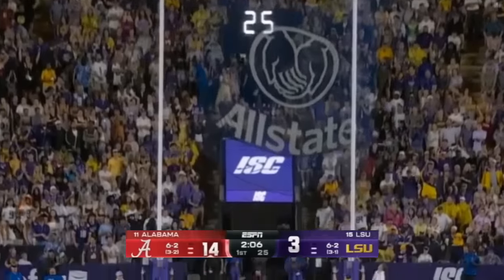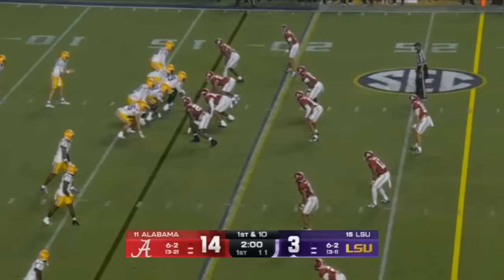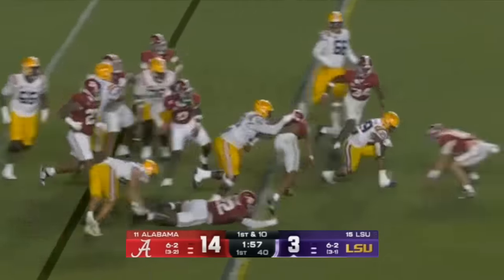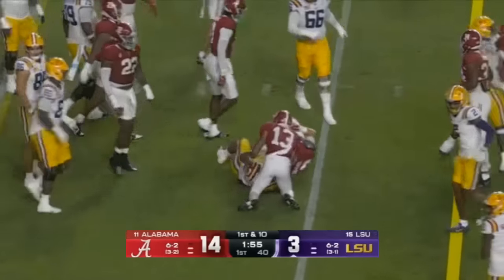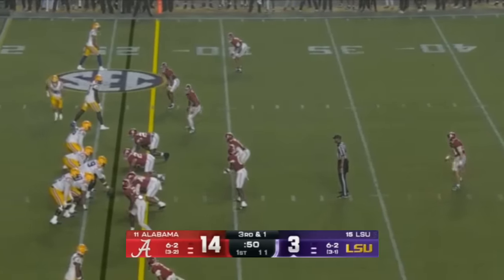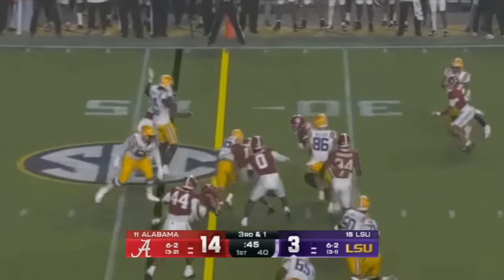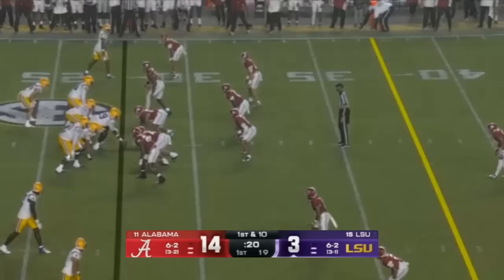Long way to go. Nicholson makes it 14 plays so far. We've got 2 minutes to go in the quarter. Nussmeier looking for his first completion. Hands it up to Durham, who goes ahead for about... Their focus has been tremendous so far on both sides of the ball. Pitch to Durham, and he'll fight barely.